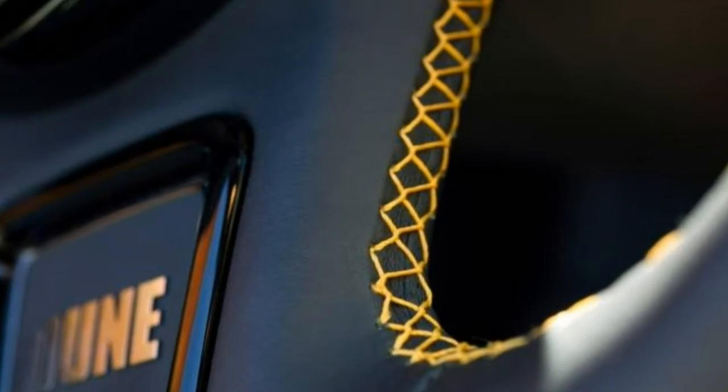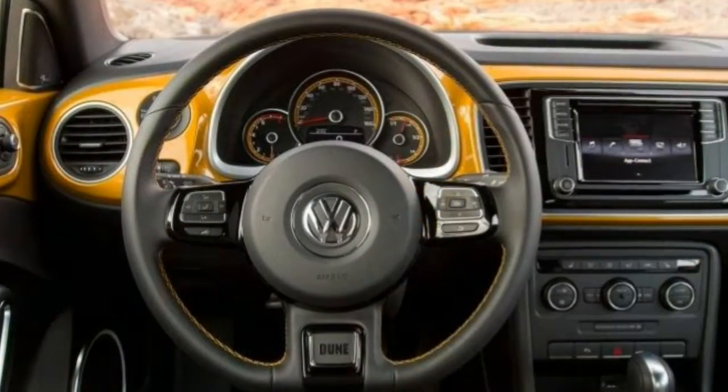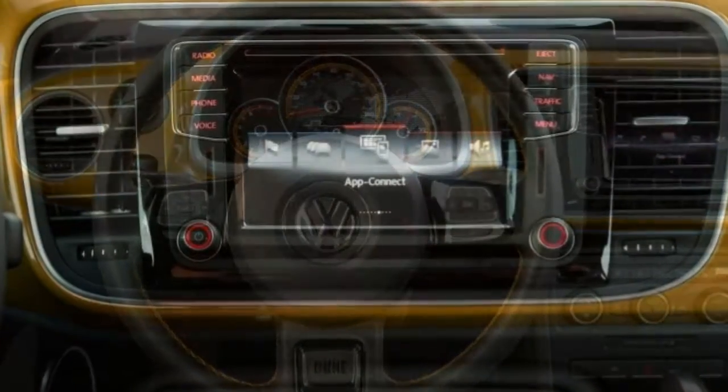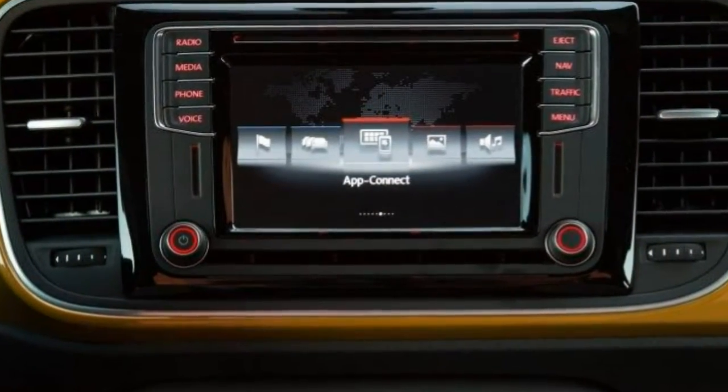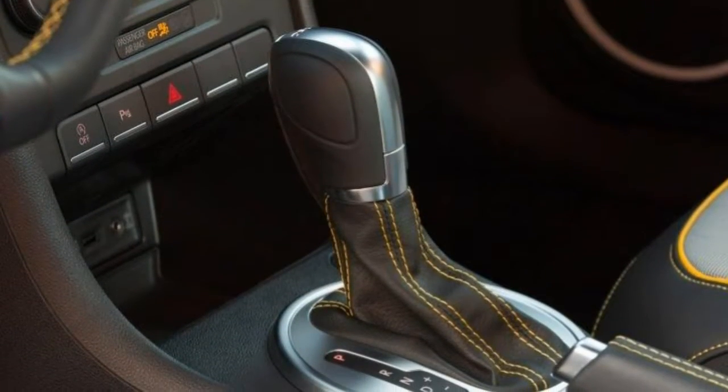Drivability. The Beetle does most things right and it is easy to drive. Its small footprint and standard rearview camera, plus available front and back sensors, allow it to be extremely easy to maneuver in tight spaces.